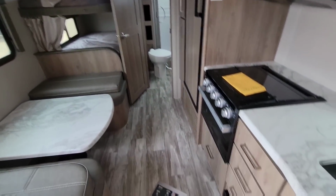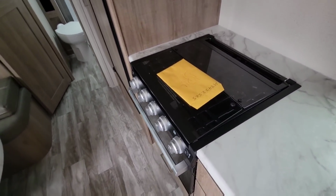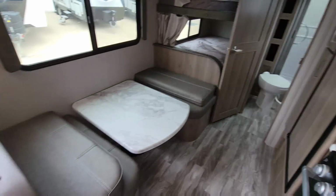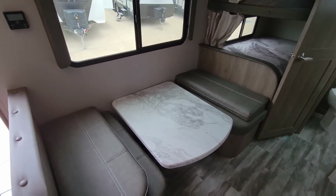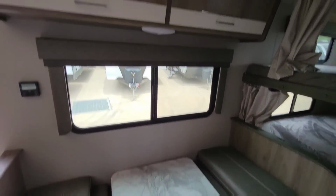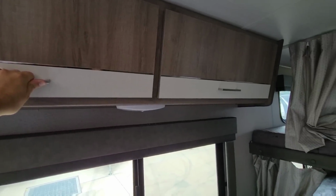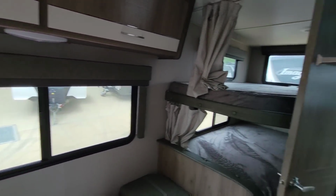Panning around this way. Well, first of all, nice stainless steel single basin sink. 3-burner gas cooktop right here. You have a high point compact microwave. Nice booth style dinette. And again, this converts into a bed. Plus some nice cabinets up top here. The valances are also really nice. Window treatments, everything looks good around the windows.